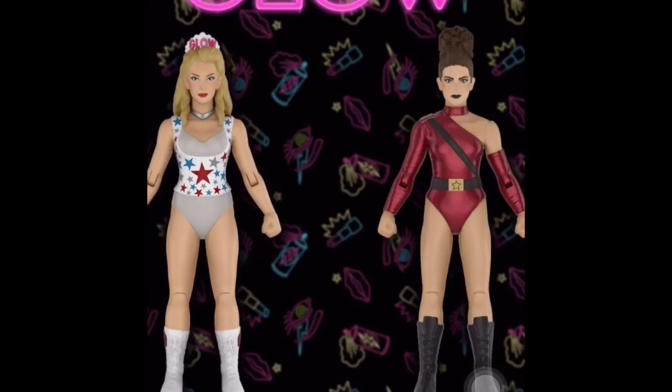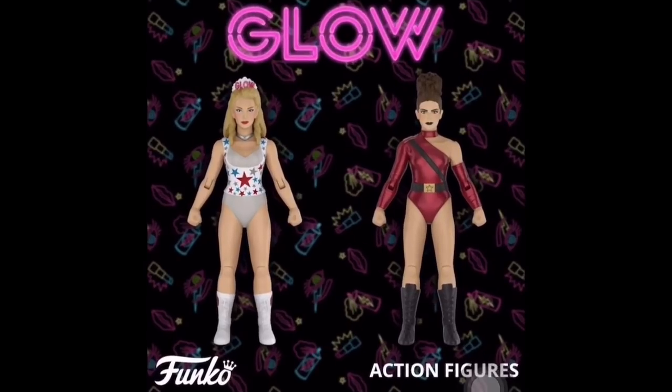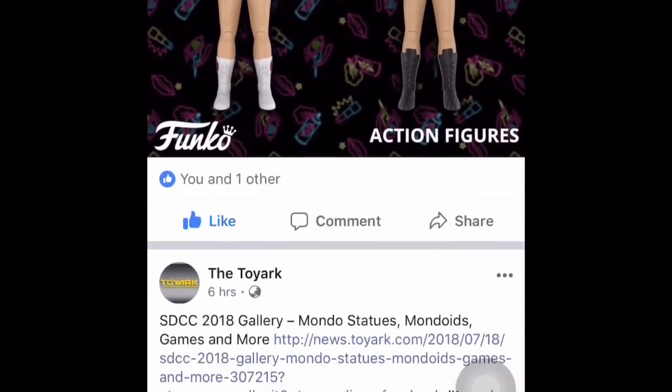There's a lot of funny scenes, and, to give you an idea, look at the show's characters. I mean, this would never have happened back in the 80s, because back in the 80s they wore one-piece bathing suits to wrestle, and that was it. But this kind of elaborate costume could only happen in a Netflix show, and I thought it was great. So I might get that.